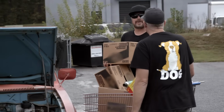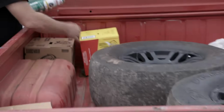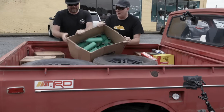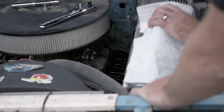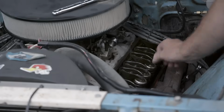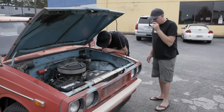This is what $300 in oil looks like. 52 quarts. First thing we need to do is take those valve covers off and see what's clacking. Nope, nope, nope, nope. Okay, those all look okay. Better look at the other side.